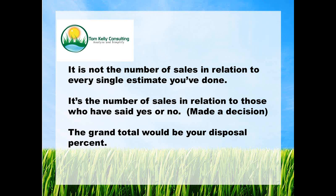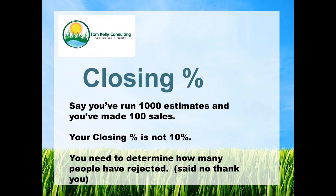We like to talk about closing percent because it's an indicator of your success at any snapshot in time. You can look at your closing percent for a year, for a month, for a day, for an hour. That closing percent is a snapshot of your success and how well you're doing versus what you expect to do at any given time. So let's look at these numbers a little bit more deep, just to make sure we know exactly what we're talking about here.